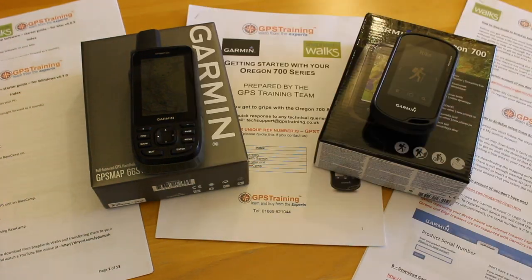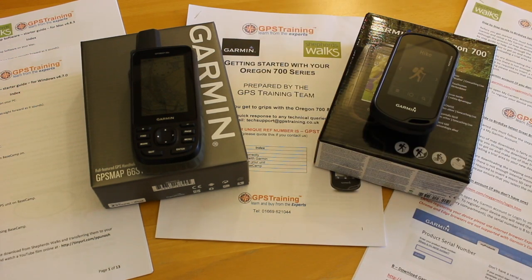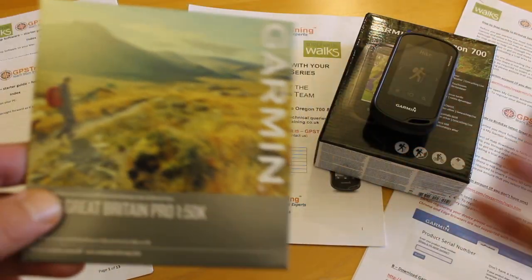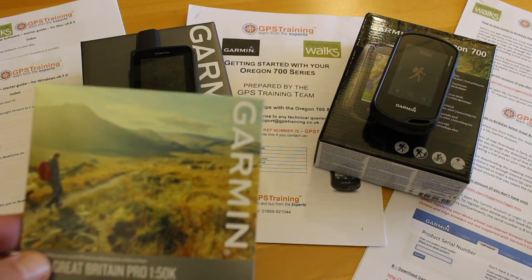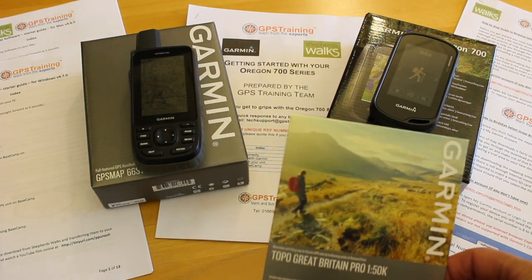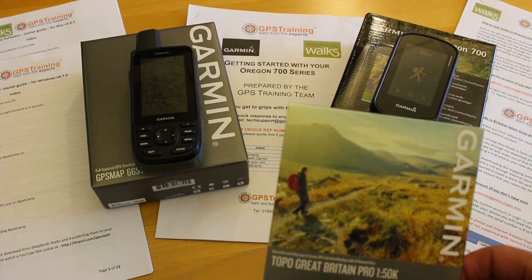We actually will set up your unit to utilise that if you buy that map card and the GPS unit together. Now I must say at this point, you need to buy the mapping at the time of purchase because you're buying that mapping at a discounted price. A lot of people make the mistake of buying a GPS unit, realising it's not got mapping, and buying the map card separately. That map card's worth £149 as a standalone product. But when you're buying it in with the unit, you're buying at a discounted rate.